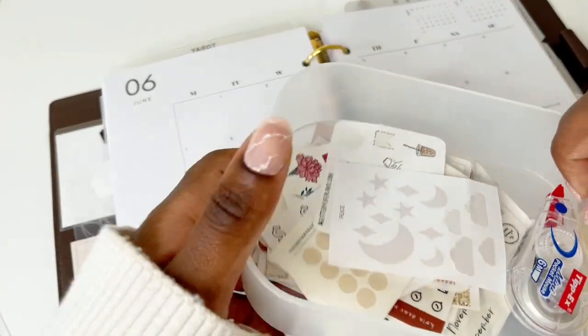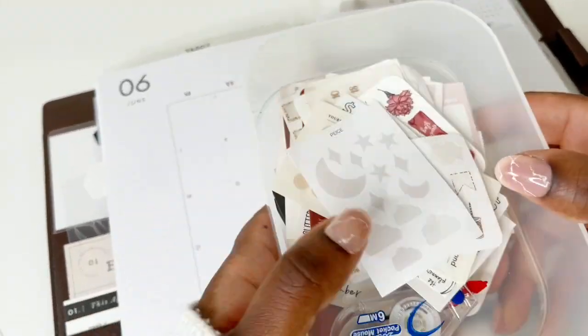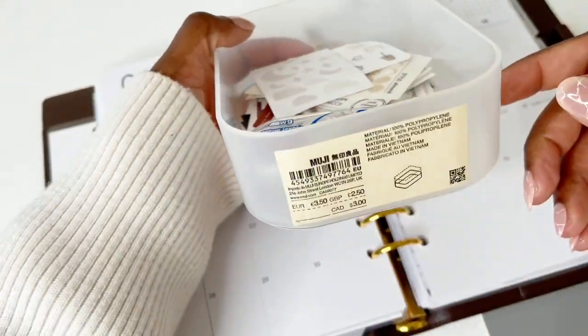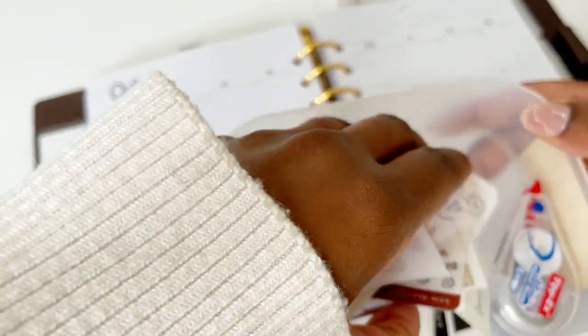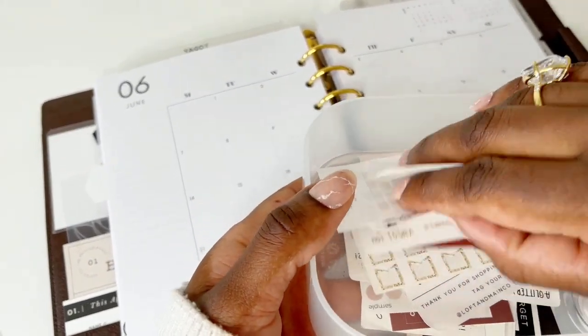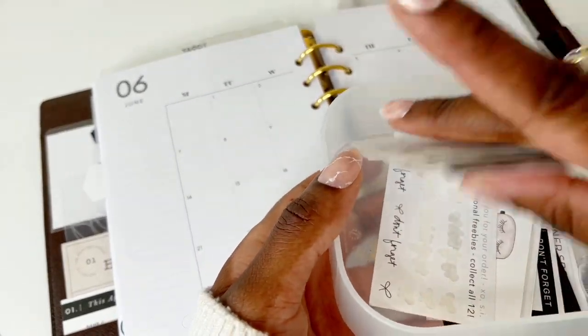Also, just to show you, I pulled out a selection of sampler stickers because I definitely want to make sure that I'm using these. So I keep these in my Muji container, and literally it has a real selection of stickers from different shops. So I'll probably be pulling from this as well.